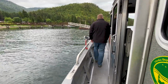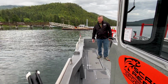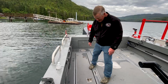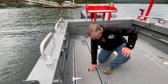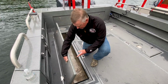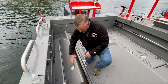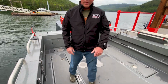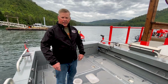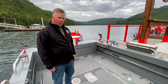Walking down the edge. These side hatches in this boat are probably one of the most paramount things for us. All these handles here, I've designed the depth and the size so you can grab them with gloves, lift them up, and they all flood. That way it keeps your white meat, all your halibut and all your bass and all your lingcod, with fresh water going in and out as you run.